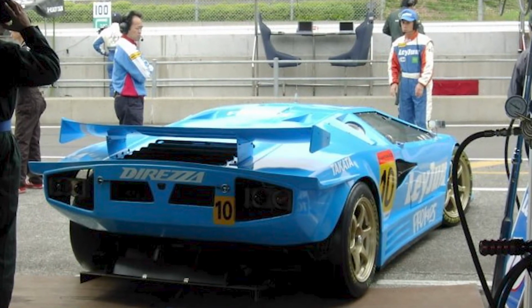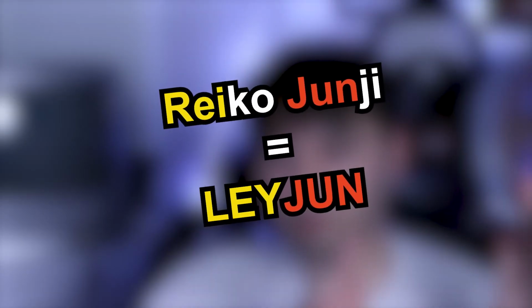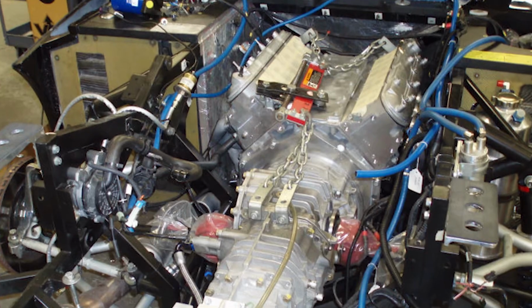Out of nowhere, the car came back with bright blue paint and it said LeyJun on the side. So what does LeyJun stand for? LeyJun is actually taking the first part of two names and putting them together. What it stood for is Reiko and Junji's racing team. This team took the old engine out of the car and put in an LS1. It's actually the same unit found in the Mazda MT900R. They ended up modernizing it with a sequential gearbox and completed it for the GT300 class.